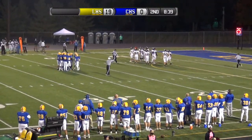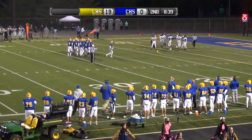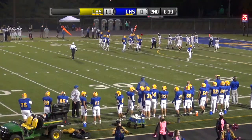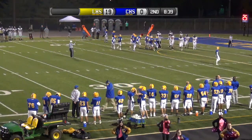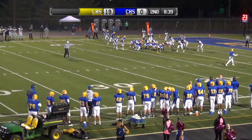Right. If he plays the ball, he'll slow down. It should be on the 7. It'd be half the distance, so half the distance on that penalty. 1st and 10. Ball's on the 11-yard line.